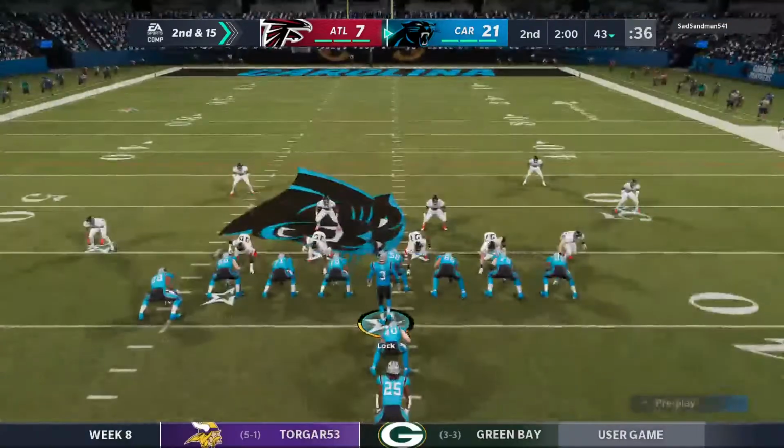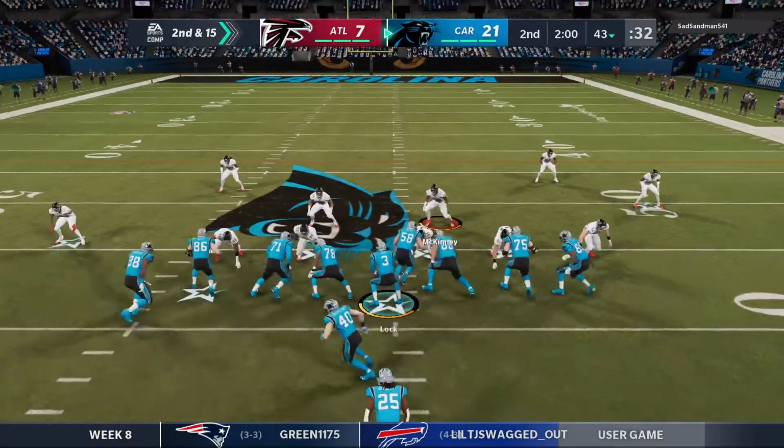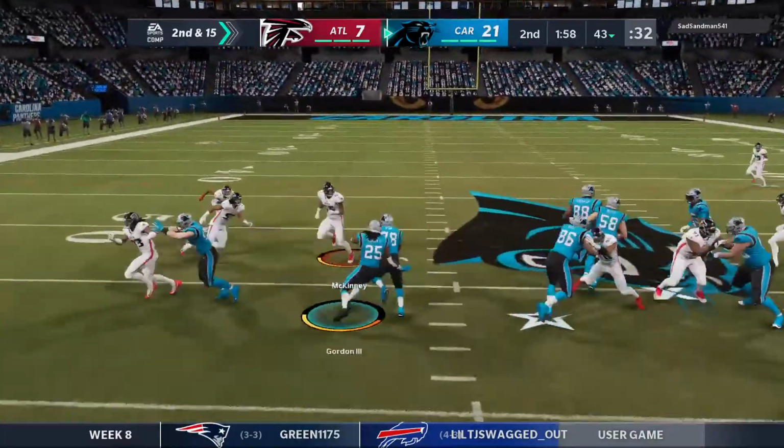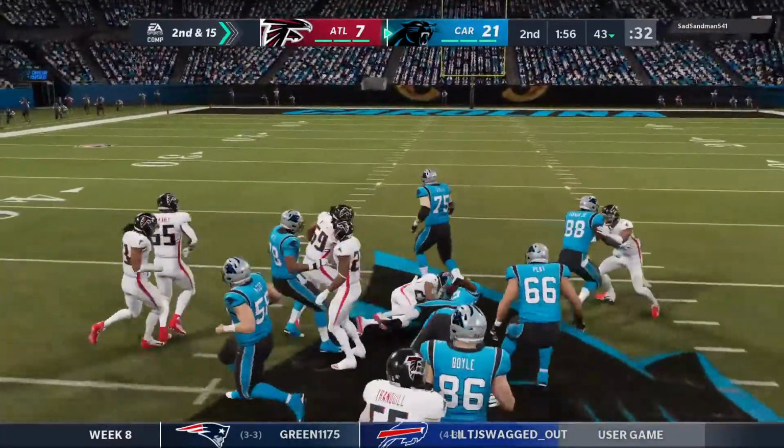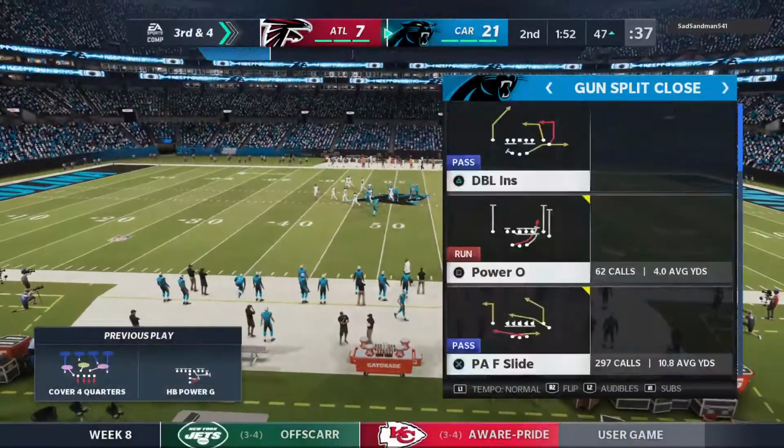Coming up at the half, a reminder, we go back to Orlando to check in with Jonathan Coachman. He'll have a look back at our first half as well as a look ahead to what's coming up later this weekend. They'll wind up getting 10 back as that sets them up for 3rd down.